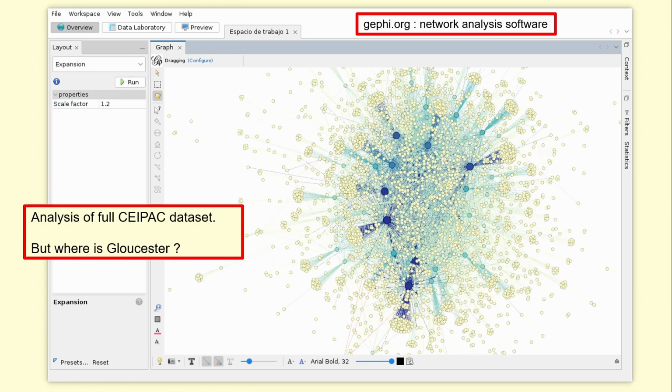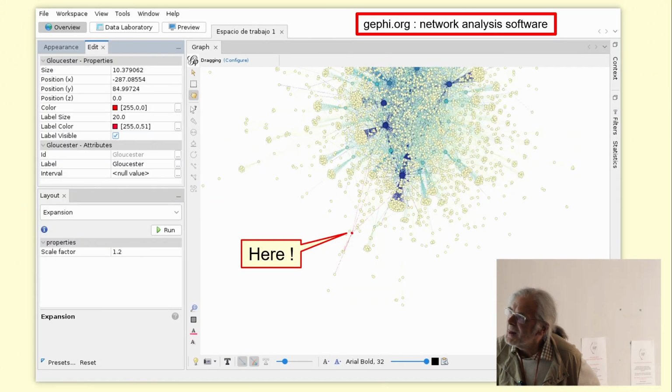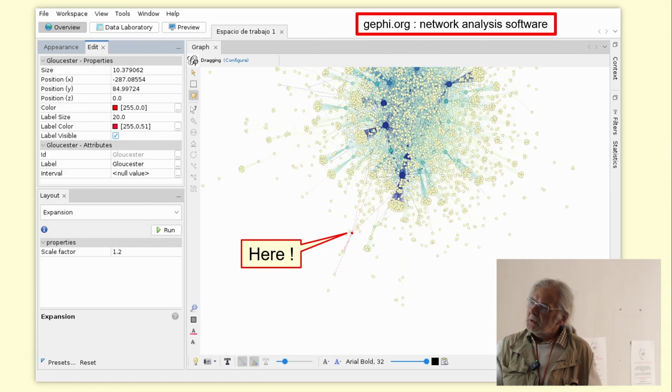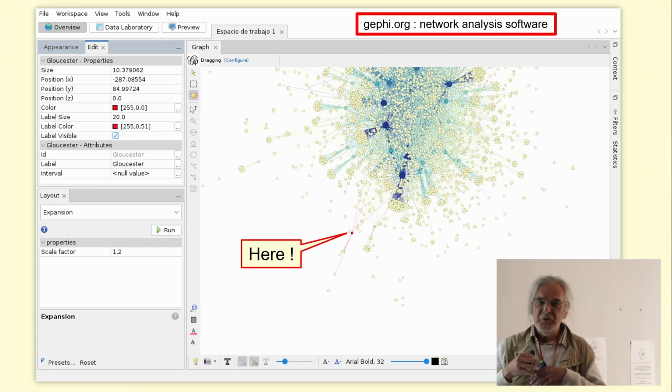And then you look at that and you think, you can play with this forever. It's an incredibly rich data set, and this software takes a bit of getting used to. But you might say, where's Gloucester in this lot? And the answer is, unfortunately, it's right out there. Because there's so little data in their data set from Gloucester, it just gets flung out into the outer darkness because it's not contributing anything to this pattern here. It's simply reactive to the weights of the other data.